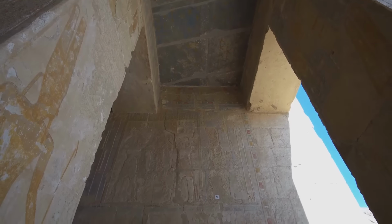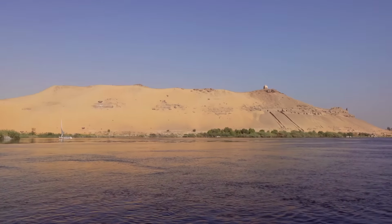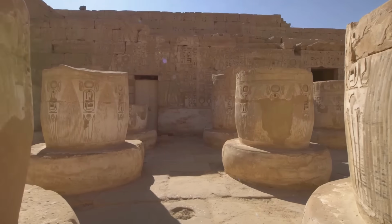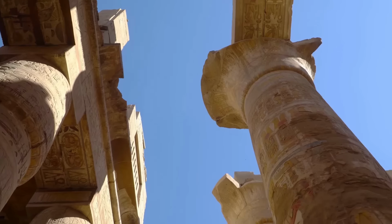The temple, dedicated to the Theban triad of Amun, Mut and Khonsu, was more than a place of worship. It was the heart of Egypt's religious life, a vibrant city of priests. The temple's construction reflects the grandeur of the pharaohs who sought to please the gods with their architectural prowess. Every stone, every statue, every obelisk stands as a testament to their devotion.